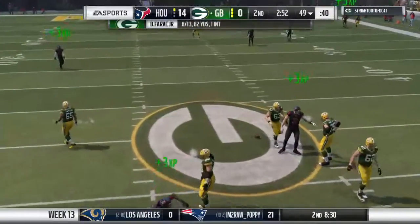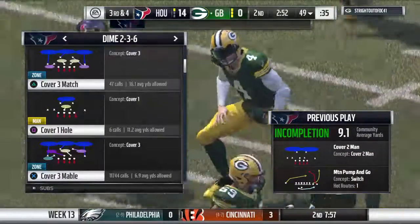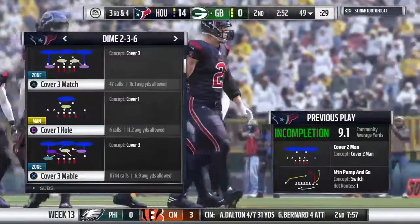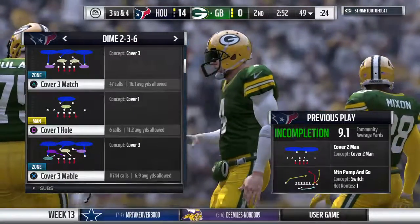Being chased out left. Oh, the ball comes out on the hit, but they'll say it's incomplete. It's nothing like pressure to affect the accuracy and the timing of a guy trying to throw the football. And on that play, they ended up flushing him to his left, contacted him as he's trying to throw the football, and that led to the incompletion.